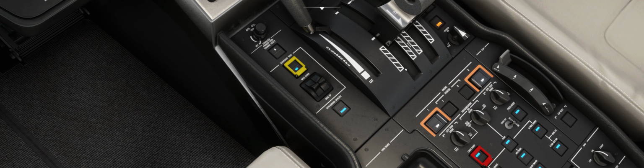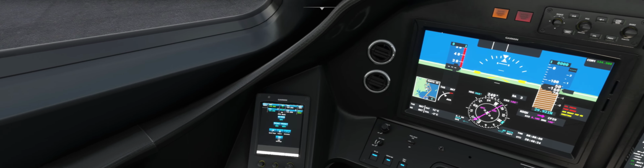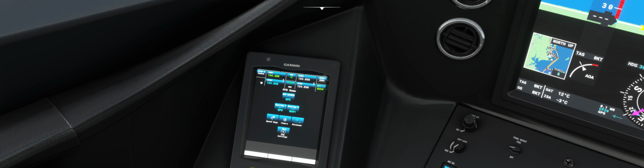Nav source is GPS, bearing 1's GPS, bearing 2's Nav 1, which is our ILS frequency. We're going to be landing ILS runway 29 at Worcester if this works. That remains to be seen. ILS frequency is 110.9. Quonset ground, Cessna November 343 Bravo Whiskey requesting pushback. EFD wind option 2.